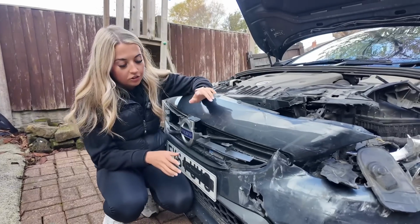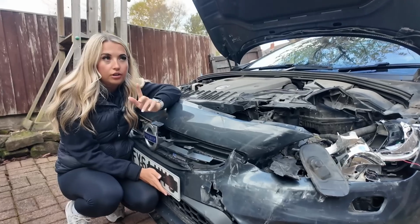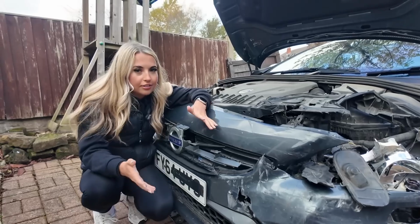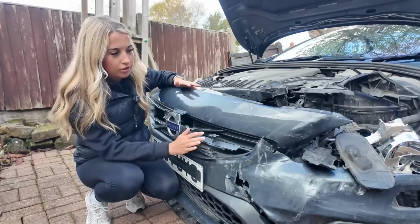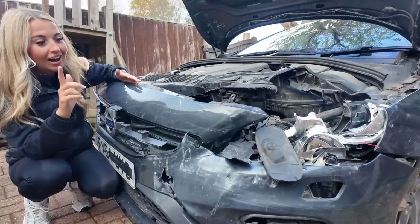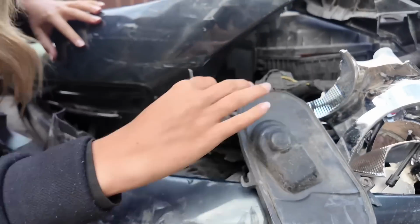So today's plan of action is we're actually going to take all of this off, because later on today we've hired a van, and we're going up to Leeds to pick a whole new front end up. So we need a full list of things that we need, because we might actually end up needing more than what we think. So we're going to pull the front bumper off, pull all the grills out, and get whatever is left of that headlight out. And I think from what I can see, if you come over here, I don't know if you'll be able to see it.